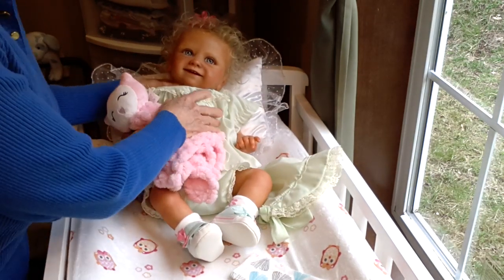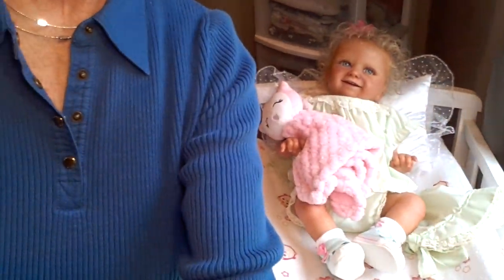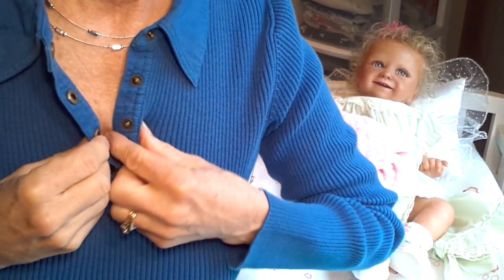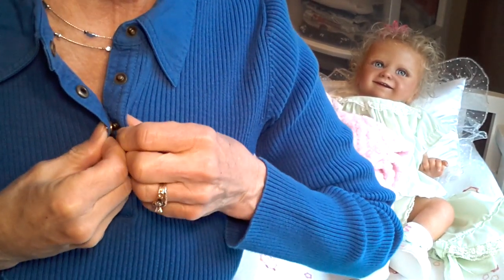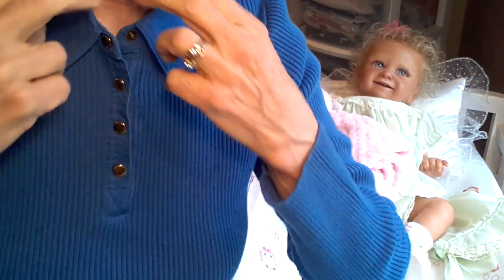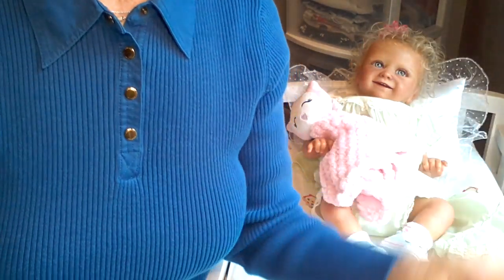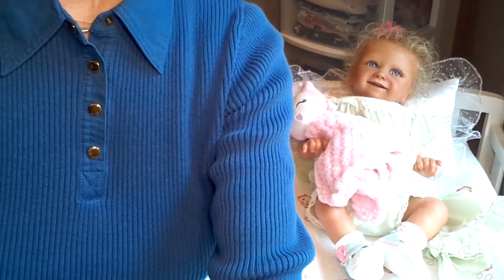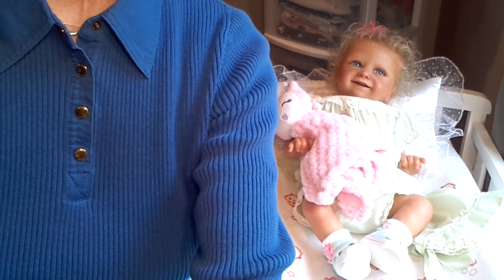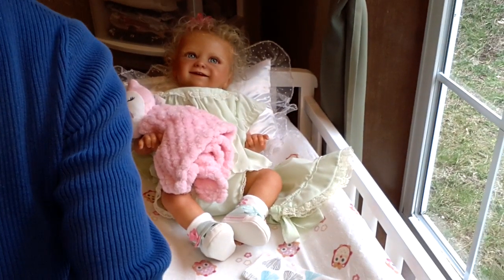because I also want to show you some snaps and poppers on my shirt. And I found a shirt that has snaps or poppers, depending on if you're in England or in the United States. And so for me, it's snaps. And I thought that would be a really fun thing to do. So let's get started with Katie Lynn.